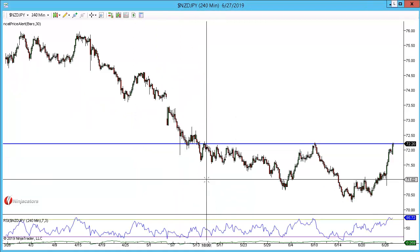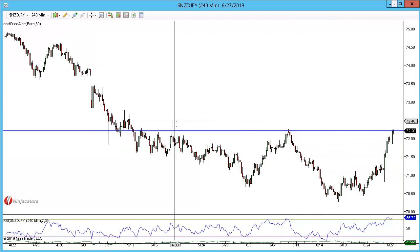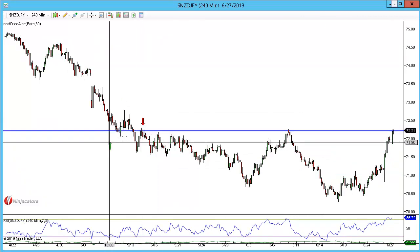Let's go and take a look at the 240. And it's pretty much the same thing at the 240. We're in that structure level. We have a little bit more structure though here on the 240.